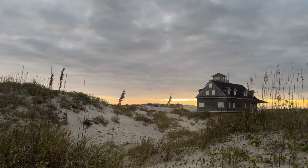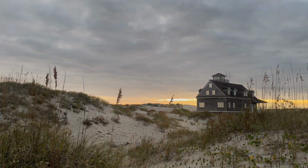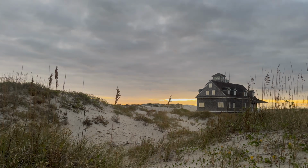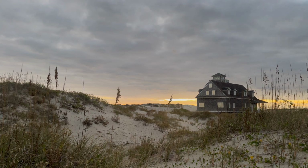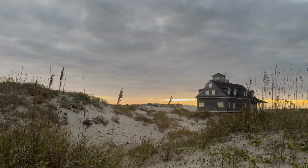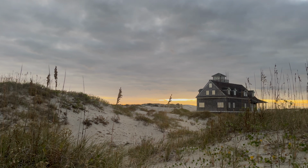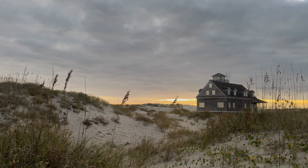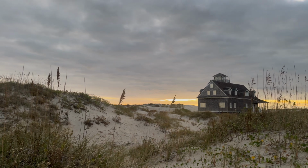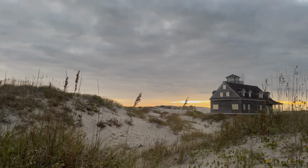It's really just how you edit, what you get out here, where it works well with the light and the flow of everything. I'm gonna go wander back up this way, check up above this dune and see if we get anything or not.